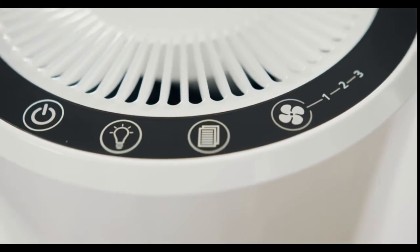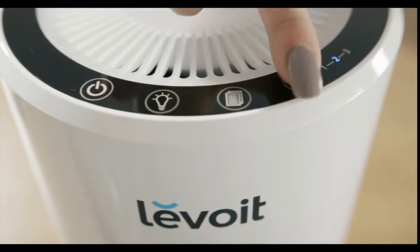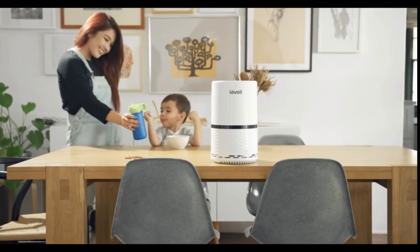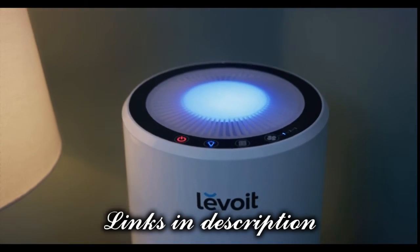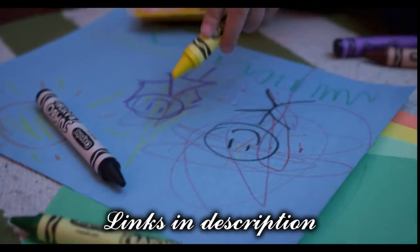The touch control panel lets you adjust the Levoit 132's three fan speeds when you need extra power. The compact frame is easy to move from room to room. Low noise levels ensure the purifier won't be a distraction while you work. The nightlight can be turned on when it's time for bed, or when you want some extra ambience.